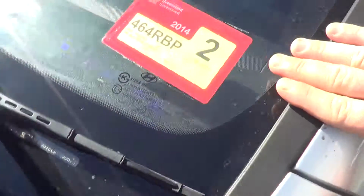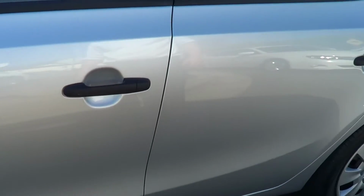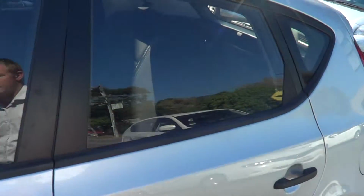Just up to the rego. It's not out until the 22nd of February next year. Coming along the paintwork, of course, everything's nice and tidy. No marks.